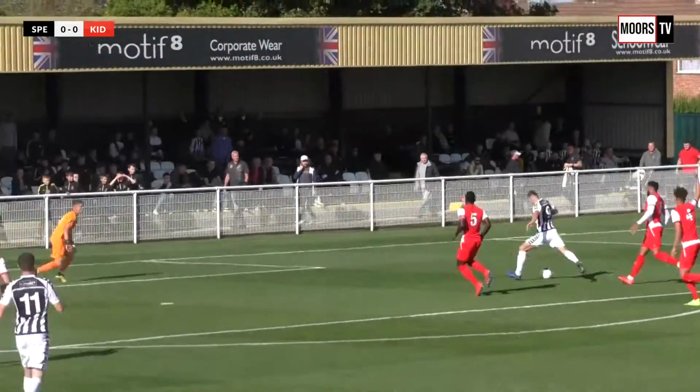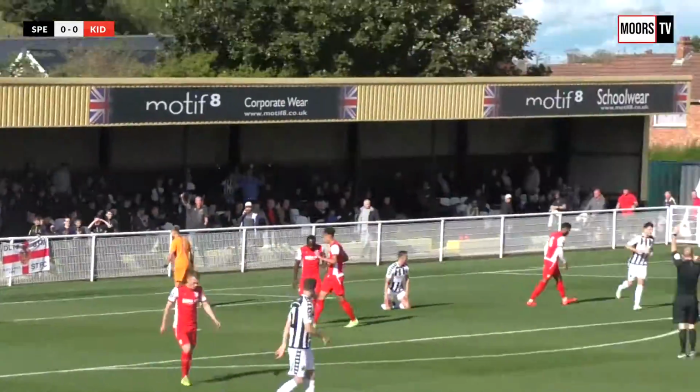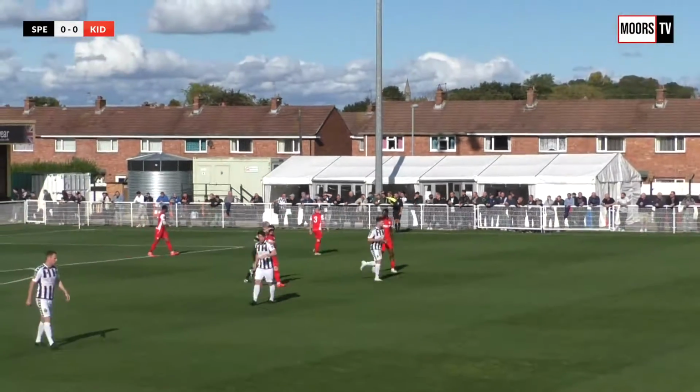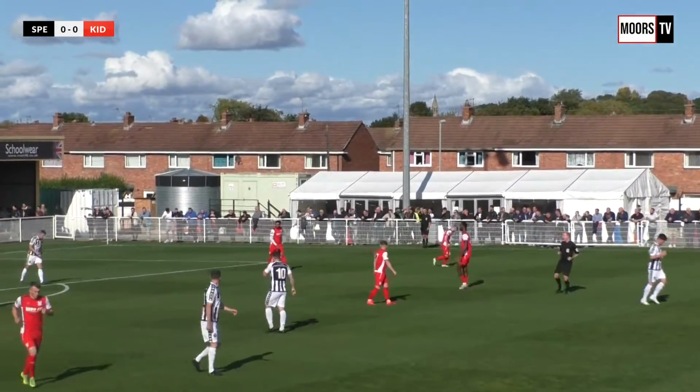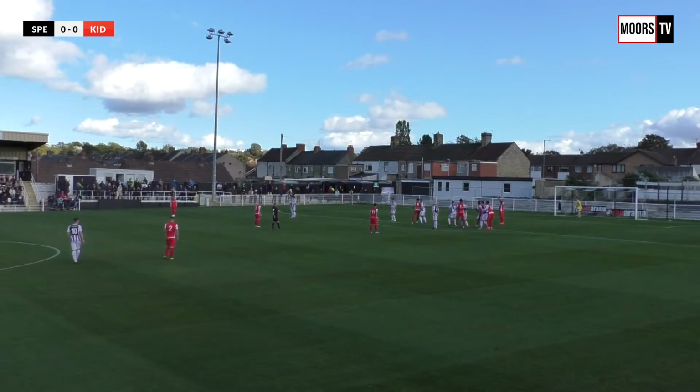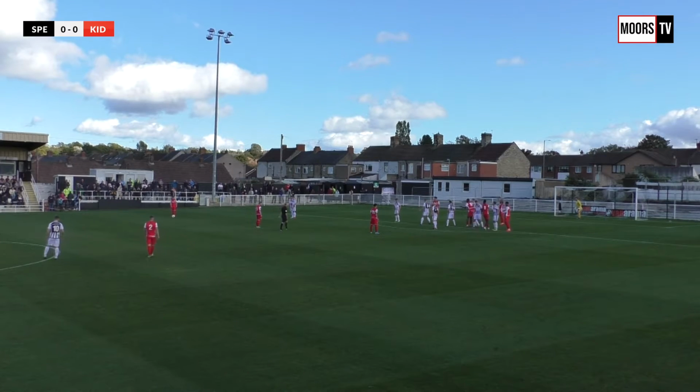Roberts has picked it up on the edge of the area. He's fed Taylor. Taylor's got a big chance. And it's gone in the back of the net, but he's offside. It's a lovely little move, wasn't it? Roberts and Taylor showing some good interchangeable play on the edge of the Kidderminster penalty area, and that'll just do the Moors' confidence a little bit of good there at the start of the first half.